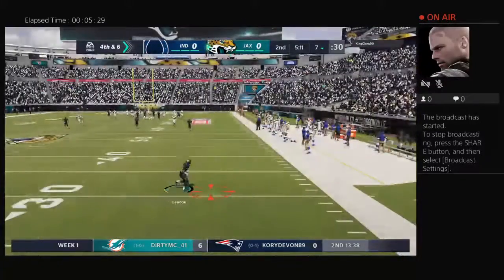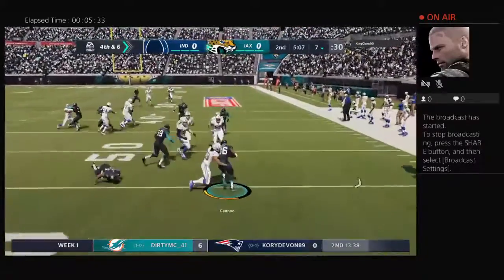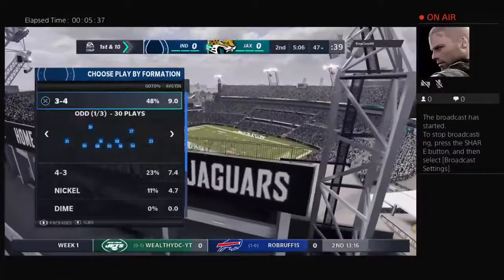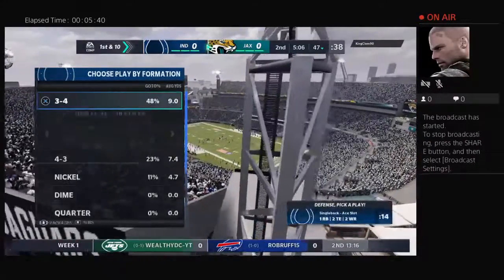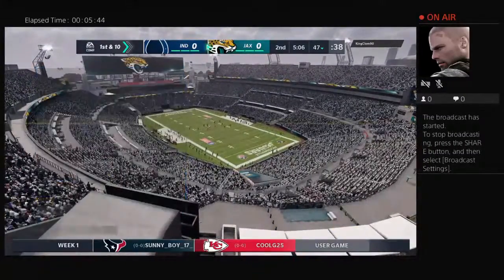Anger is on to punt, and he gets this one away. Taken from just outside the 30. A very good punt, but a 16-yard return. And the Jaguars go on offense, first down and 10 at their own 47-yard line.